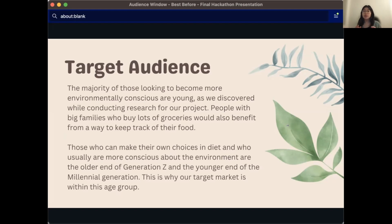Those who can make their own choices in diet and who are usually more conscious about the environment are the older end of Generation Z and the younger end of the millennial generation, or those who can make those decisions of going to the grocery stores and buying what they want for themselves. This is why our target market is within this age group alongside the people with big families.